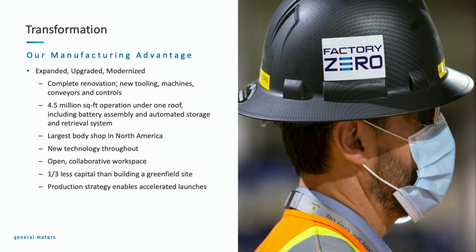We have the largest body shop in North America. The building was expanded. If you had ever visited it or seen an aerial picture of it, the building was expanded through 3 of the sides. And there's new technology throughout the plant in each department. And it's a brownfield site. It's not a greenfield site.